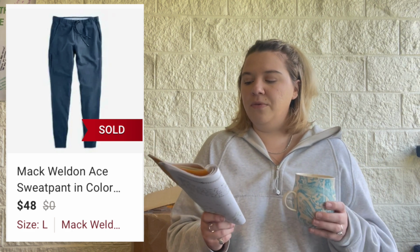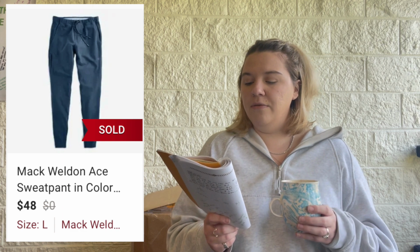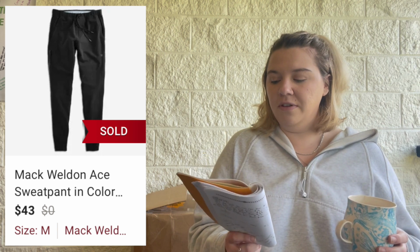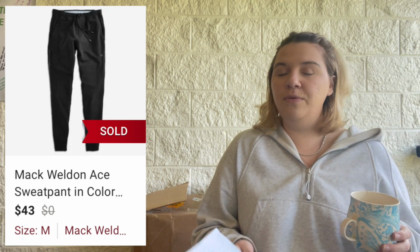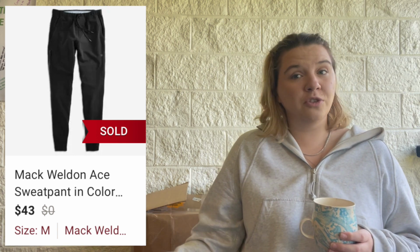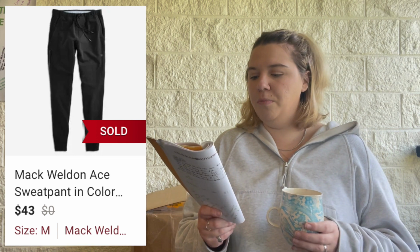This pair ended up selling for $48, and after fees I made $38.40. Then I sold the same sweatpants in the color black right after that for $43, and then after fees I made $34.40. So as long as I'm making $30+ per piece, I'm gonna get a pretty good profit on that.